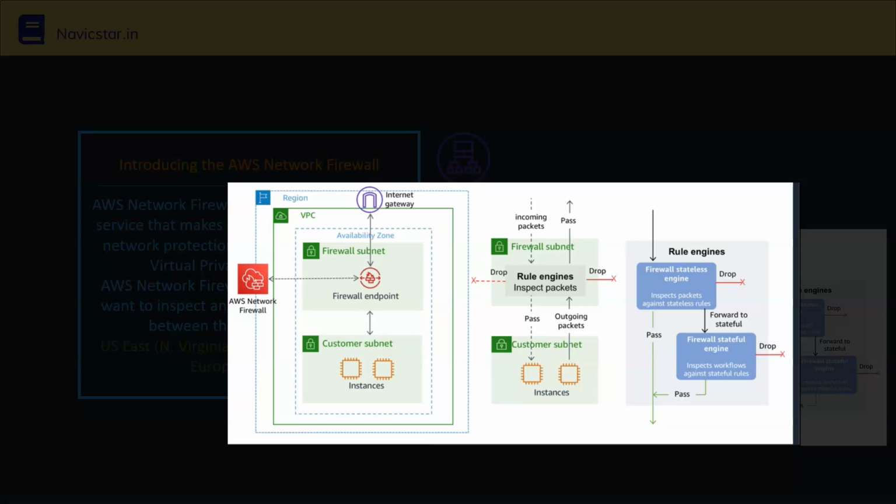Basically you have to assign a subnet for your Network Firewall, and the Network Firewall will reside in that subnet. Whatever traffic from outside hits that subnet will pass through the Network Firewall before it reaches your customer subnet or instances subnet where your servers are kept. If you look at this from the right side, an incoming packet will hit your firewall subnet. It will run the inspection rules, and whether it will be dropped, passed, or forwarded to the instances.